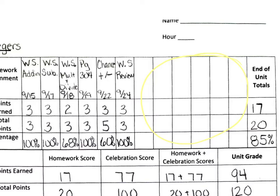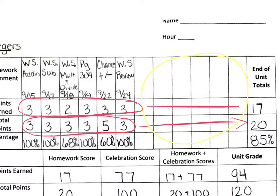When we complete a unit and are done with assignments with a particular unit, we'll take all the points from what we could possibly earn and add them together to get a total, and we'll take the points that we actually did earn and add them together to get that total. With those two numbers, we can go ahead and divide them and find the percentage.